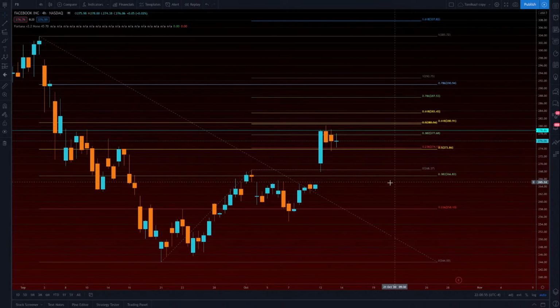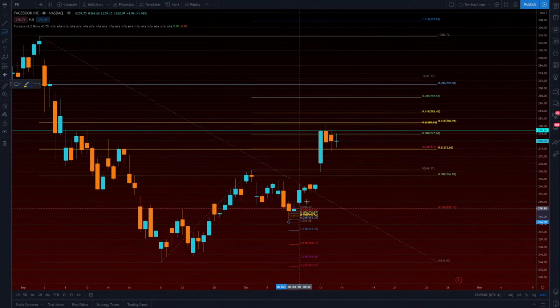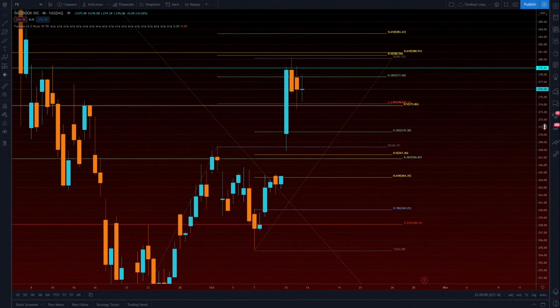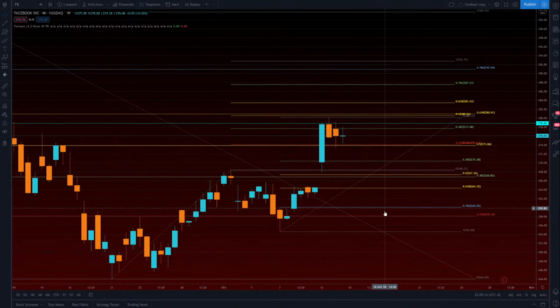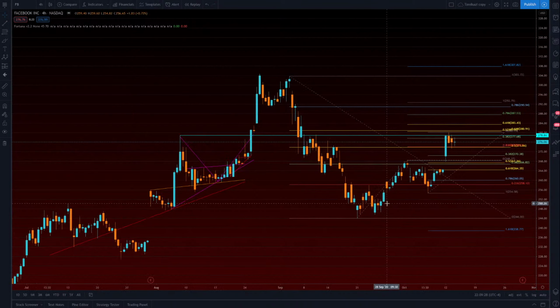Huh. Don't love Facebook. Or the person that's in it doesn't love that answer, but it is what it is. So no signals on here, but basically you're getting rejected at the 50 and the 618 combination right here. And now it's sitting in this golden zone here. It'll be interesting to see what it does. I know Facebook has been pretty bullish lately.